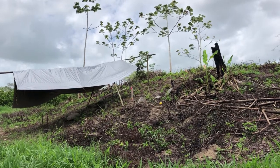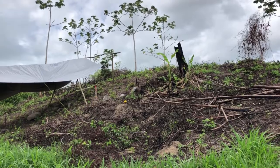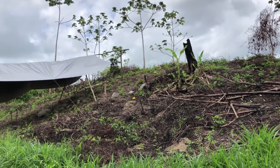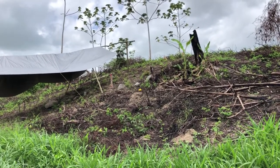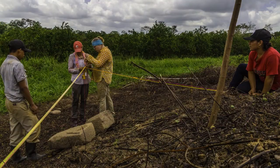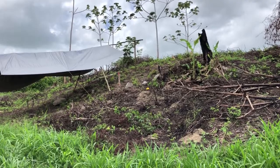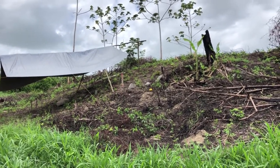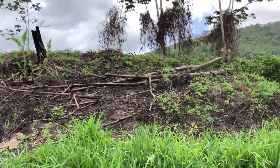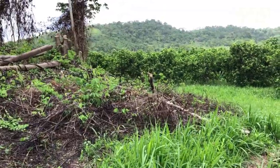So for this one, we did the same thing. We cut down the brush from atop the structure and burnt it, and that allowed us to see a series of stone alignments that we could use to orient our excavations. And we're digging on the front of this one instead of the back, just because we want to get an idea of what the access to these platforms would have been like. So we're assuming it's stairs, but we want to be able to actually see what those look like, because they have not survived at some of the other settlement sites.